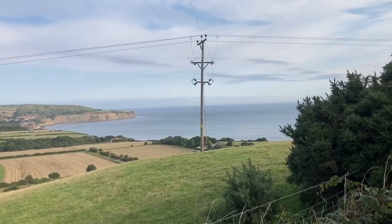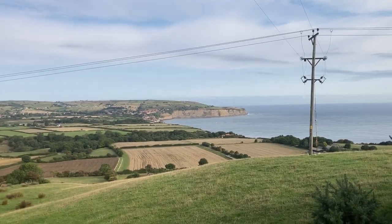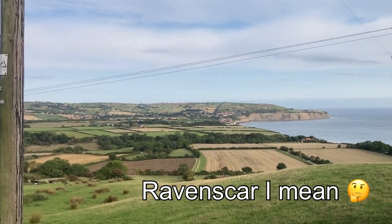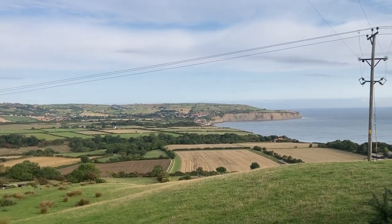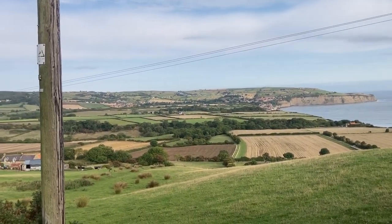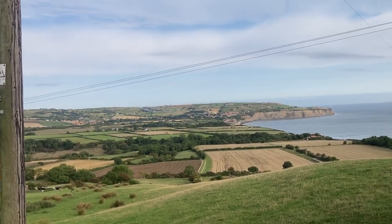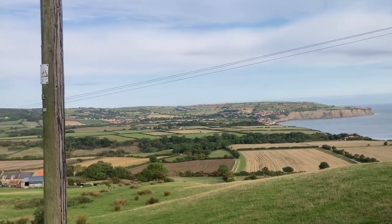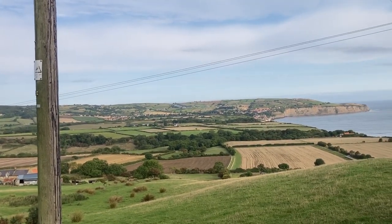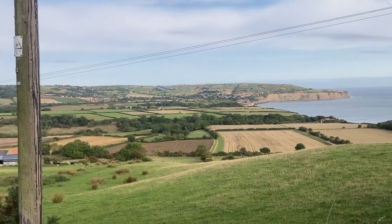The tide's in now, and there we are, there's Robin Hood's Bay over there. I'm heading up towards Ravenscar now, and you can see in the distance the caravan site that we had on yesterday's video, and over there, where is Middlewood Farm? Middlewood Farm will be over there, see where the building is? Yeah, with the teleporter in front of it. That would be Middlewood Farm. So we've walked around in a horseshoe, really.